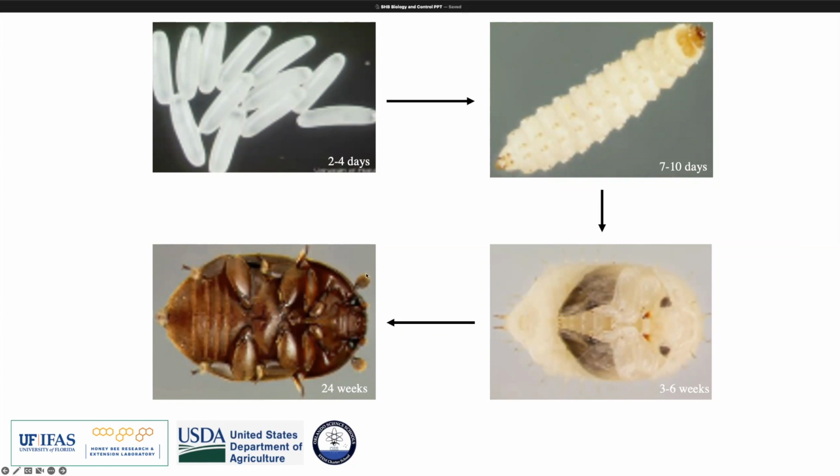Now, doing some very quick math here, you can see 2 days, 7 days, plus 3 weeks. This is the time it would take for the beetle to fully develop from the egg stage to the adult stage in optimal conditions. So 2 days plus 7 days is about a week, give or take, plus this third week is about 4 weeks. So 4 weeks from the egg stage to the adult stage, especially in Florida where we have moist soils with sand and high humidity. This beetle tends to do very well in Florida and all southern states and in the southern hemisphere itself.